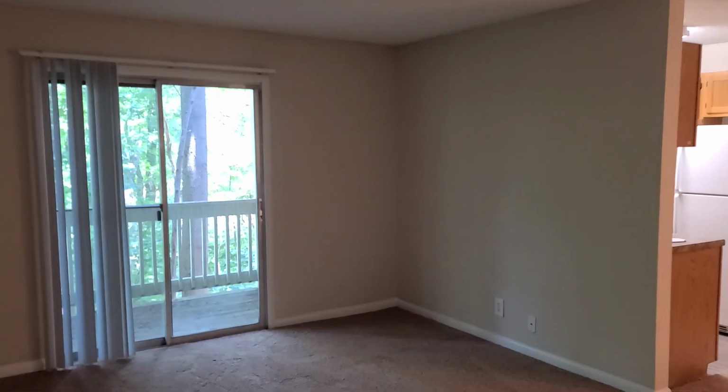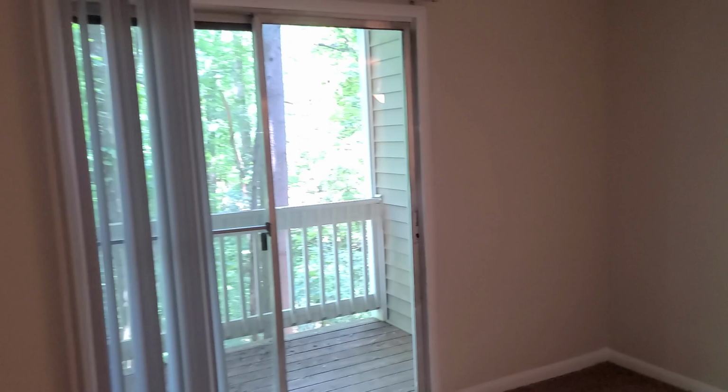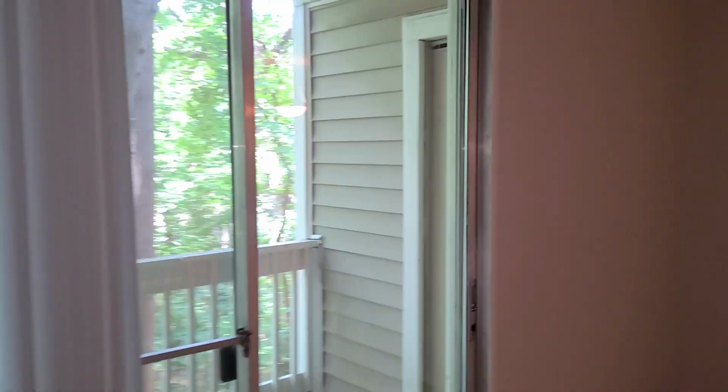Here we have apartment I. This is going to be a classic apartment, by the way. Your living room with your balcony right here. This is on the terrace level. It comes with a storage facility right there.